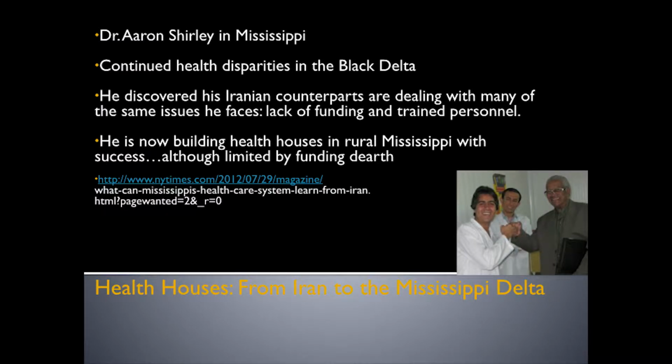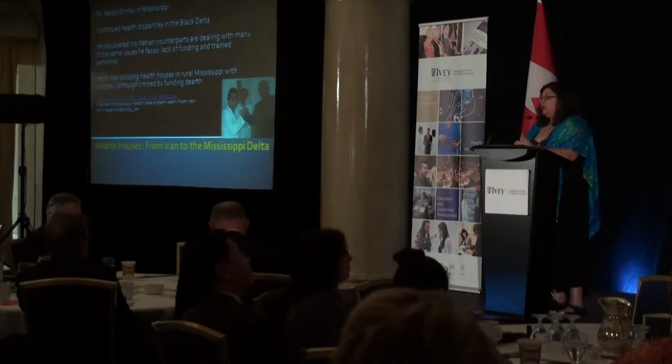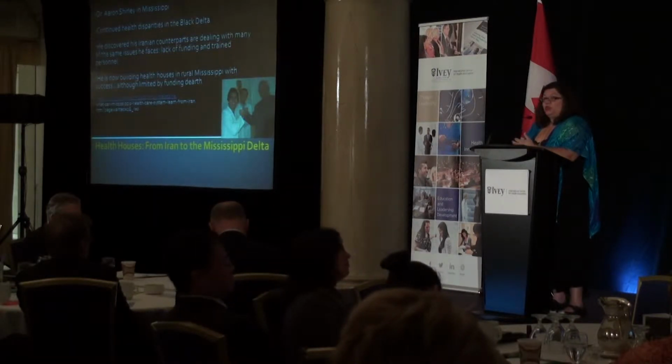And so he partnered with Iran, who had come up with a really great idea of how to deliver rural health, using community health workers and setting up these health houses, much like we heard about before, where there's stepwise care from the community health workers into regional medical centers and then to tertiary hospitals. And he's actually starting to build these health houses in rural Mississippi. His biggest challenge to date has not been conceptual or buy-in, but really finding funding to continue to scale up.